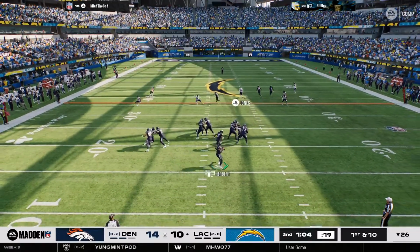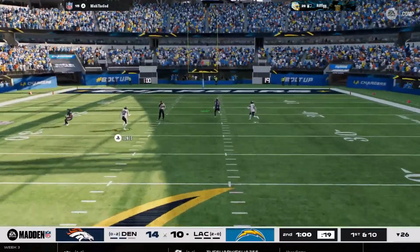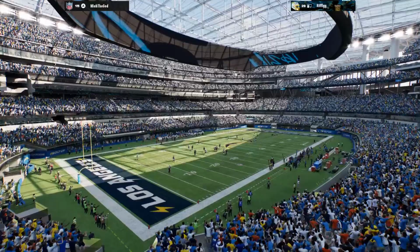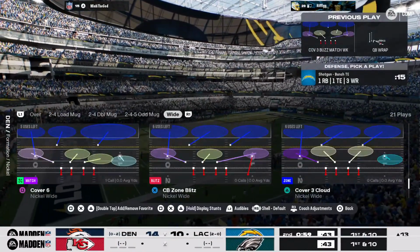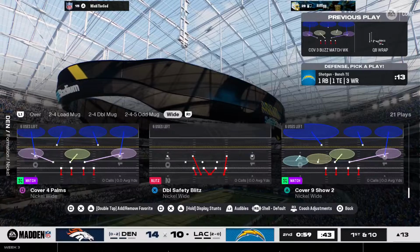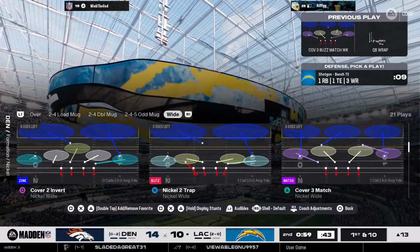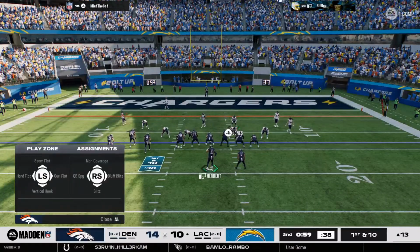On first and 10, here's Herbert. He'll air it out down the middle. That is caught. And he's going to be brought down inside the 15. Now the Chargers will use the first of their timeouts, and they'll stop it with a tick under a minute to go until halftime. Space getting tight here, down to the 13-yard line.